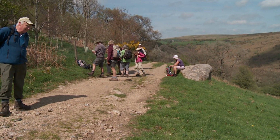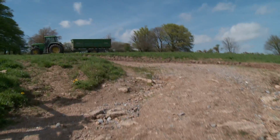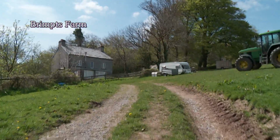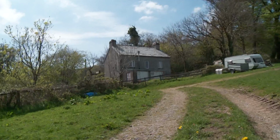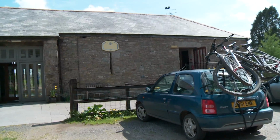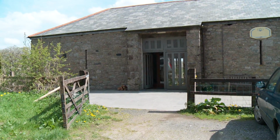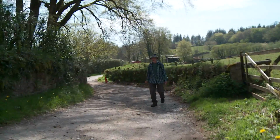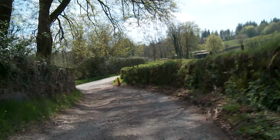This is now the last stage of our walk, starting with Brimp's farm, which whilst being a farm, offers bed and breakfast accommodation with extensive camping areas and cream teas. A very diverse business. One of our walkers is leaving us at this point and making their own way back to Dartmeet.